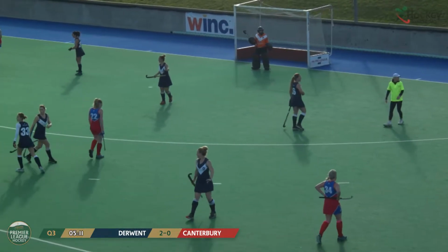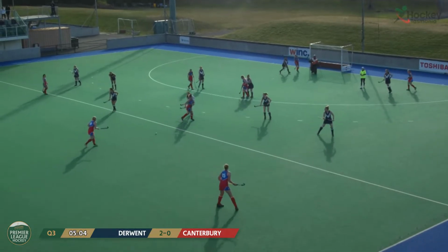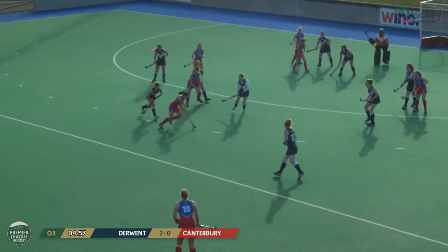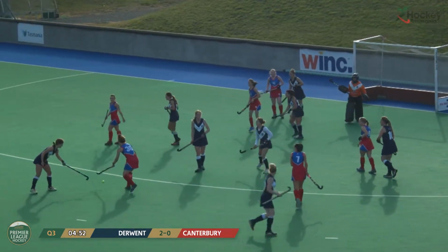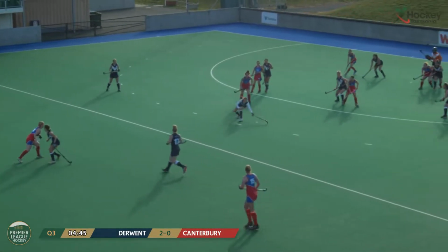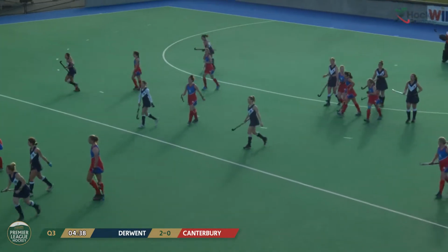Excellently timed run there from Molly Hayes too. Very smart, skillful striker, goal scorer. Been a little bit dry this season. She's only got a couple of goals to her name. Normally she's at the top of the goal scorers list. She'll be happy to bang that one in. Around the top of the circle though, Canterbury. Collecting the loose ball and free hit.